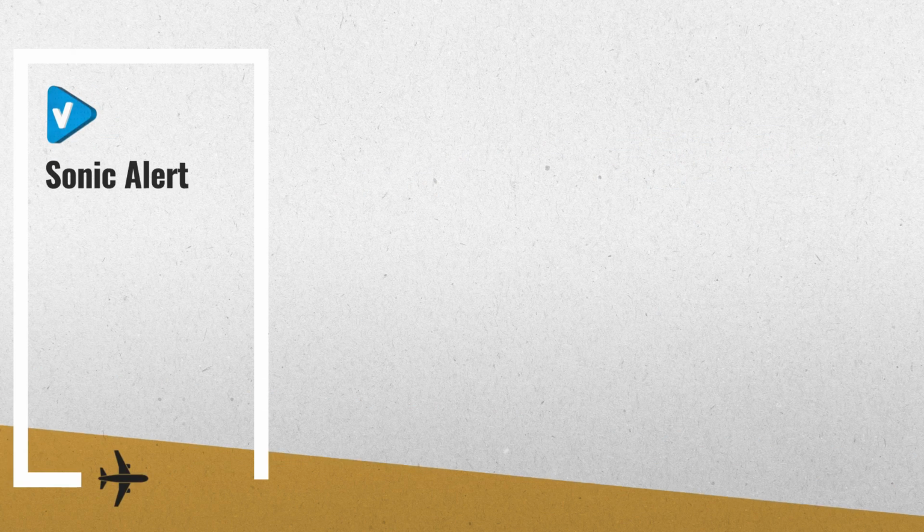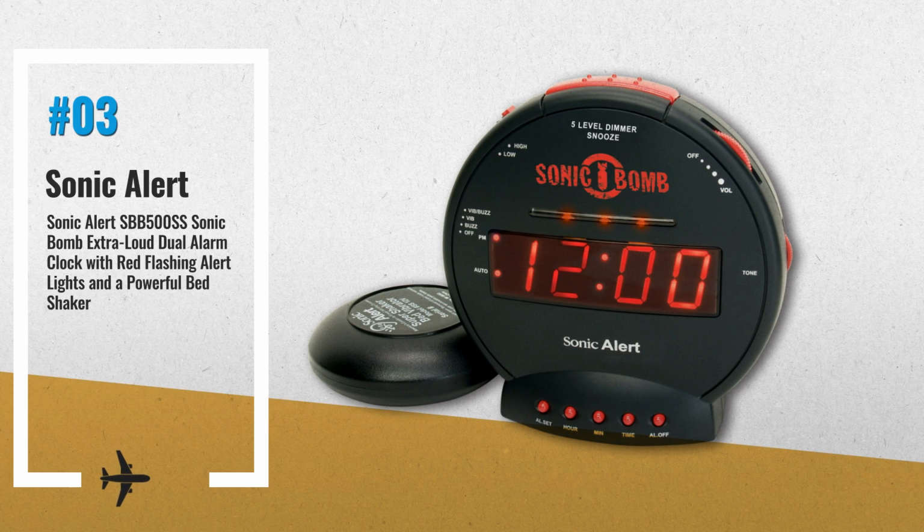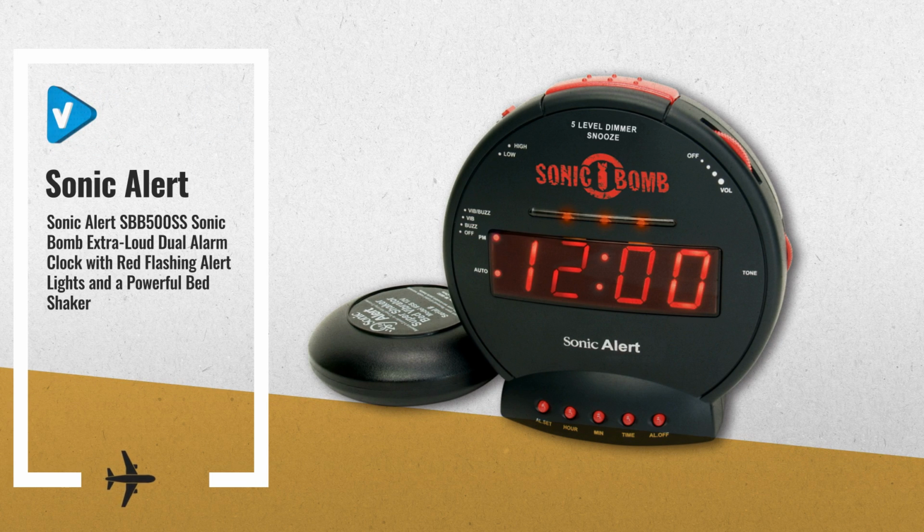Number 3, the Sonic Bomb, aka the Bomb, is for anyone at any age who thinks they might not wake up in the morning. Turbocharged loud, vibrating alarm clock. Shakes you awake with powerful bed shaker and adjustable extra loud alarm. Built-in pulsating alert lights, by Sonic Alert.